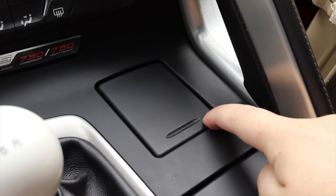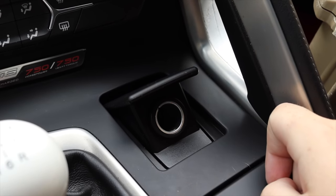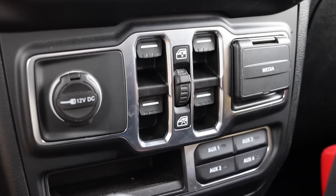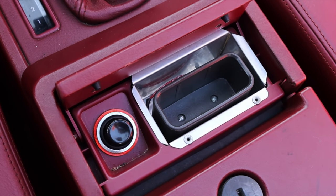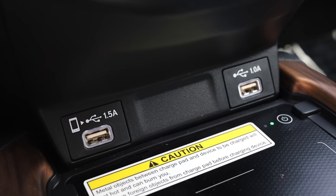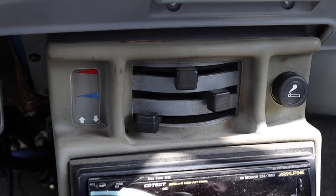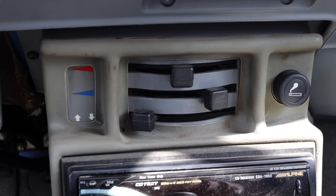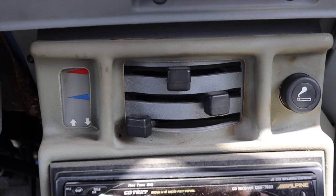But with all this being said, it begs the question, if cigarettes were never popular, would we have regular outlets in our cars instead? Would we even have any outlets at all if cigarette lighters were never implemented? Who knows? Modern cars are starting to move away from 12-volt outlets, offering USBs instead. If I were a betting man, I would say that these will soon take over, and the circular outlets will be a thing of the past for good.